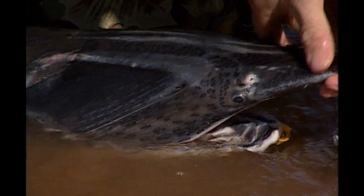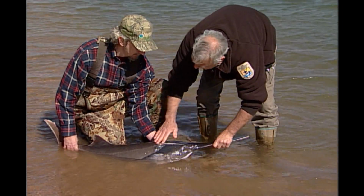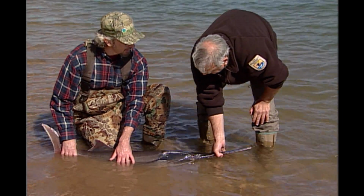And that's why the eyes are so vestigial and set way back here where they really can't see very much. So they don't stress very easily. There's no scales on this fish. It's all smooth skin. Now back at the hatchery, you guys are raising a bunch of young up there.